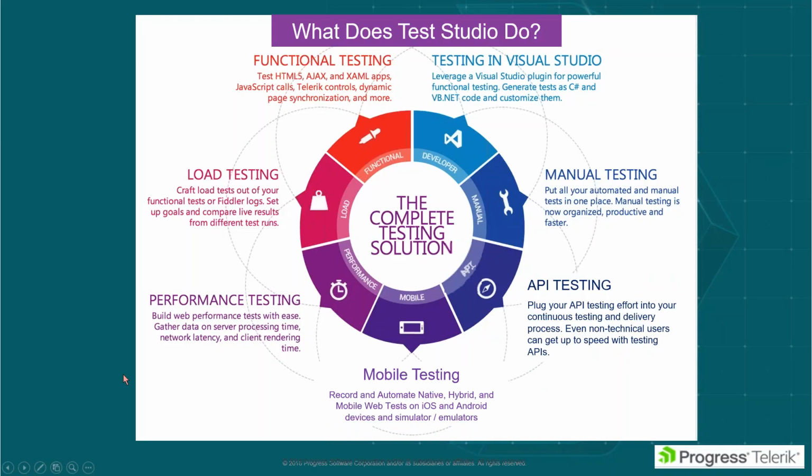So what does Test Studio do? We work with functional testing of the UI across all types of web applications. We also have the Visual Studio plugins so that your development team and your QA team both have an environment to work on the same projects. You also can do manual testing in Test Studio. We incorporate that so that you have a one-stop shop.